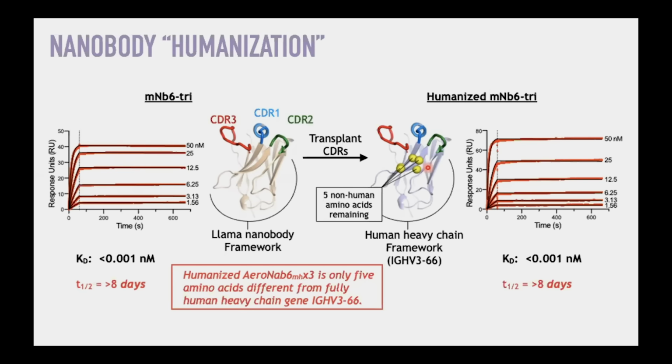The danger, of course, is if you're putting this on a new scaffold, will this in any way change the affinity that your molecule has for the spike protein? And we tested a few different frameworks, and we did see that some frameworks modified the affinity, but very excitingly, we found a framework that didn't. And so what I'm showing you here on the left is the affinity that the trivalent matured nanobody 6 has for the spike protein.